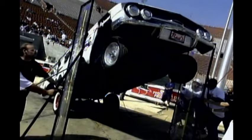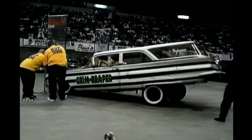In '94, with the '63 Bel Air, Augie and Raul Gomez reached 50 inches in double pump, a world record, with Raul on the switches. Here's past single pump champion and top competitor, Henry Indio Villagrana of Santa Ana, California, with his '60 Chevy wagon, bottoming out at 56 inches.